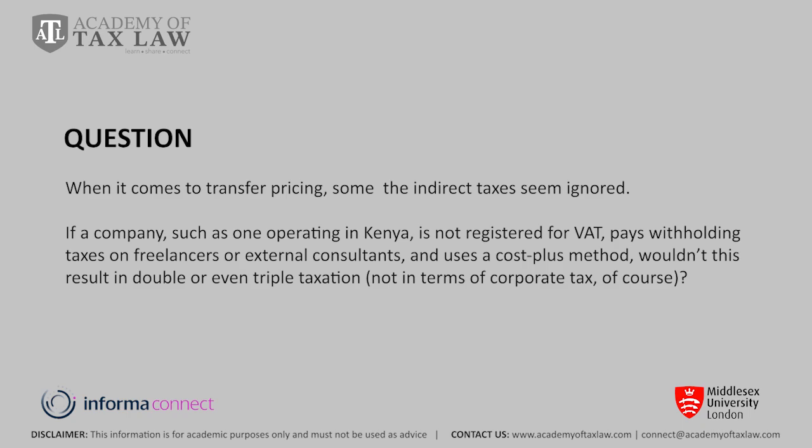Yes, you're correct. When we're thinking about transfer pricing, we often don't think about these indirect taxes like VAT and withholding taxes. We focus on corporate income tax, profit attribution, and ensuring compliance with the arm's length principle. But it's equally important to make sure that we don't overlook these indirect taxes. VAT and withholding taxes, for example, can significantly complicate transfer pricing equations, especially when they interact with pricing methodologies like the cost-plus method that you mentioned. Ignoring their impact can lead to unintended consequences, including multiple layers of taxation, as you suggest.